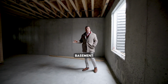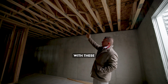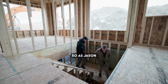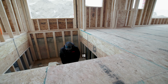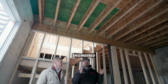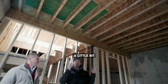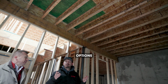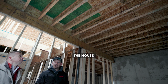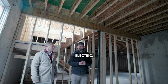And we're now down in the basement of this home, and you can really see the difference with these floor trusses versus a standard I-joist. As Jason brought up in an earlier video, your floor system, the span of your joists or the floor trusses, are engineered to spec. So our I-joists here have to be a little bit closer together, so that could limit you in some options of basement finishes, how you want to do your heating system through the house, whether you're wanting a complete propane system versus all electric.